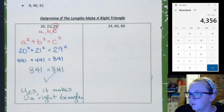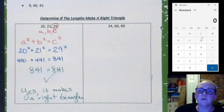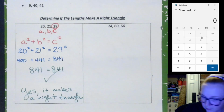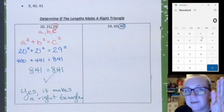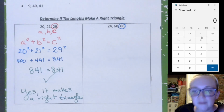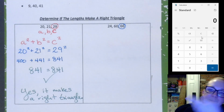All right, so for our next one, again, you got to figure out which part is the C part first. Remember, the C side is always the biggest side. Okay, so look at your numbers. 66 is our largest. Now, it is not always going to be the last number. That was bad on Miss Howell's part. I should have mixed it up just so you could see what that looks like, but sorry.